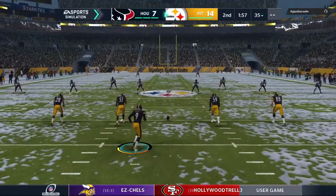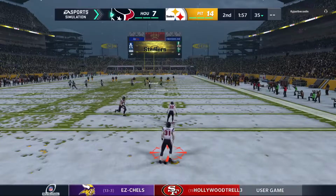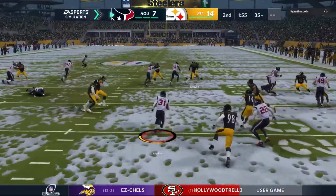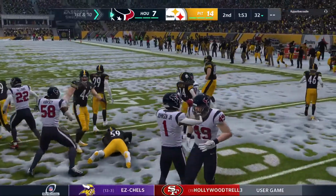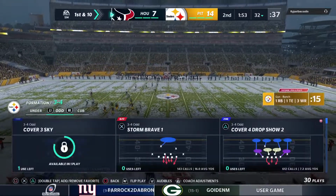Boswell now to kick it away after the touchdown. And this carries into the end zone. A solid return, pretty good field position. They'll start at the 32. 32-yard line.